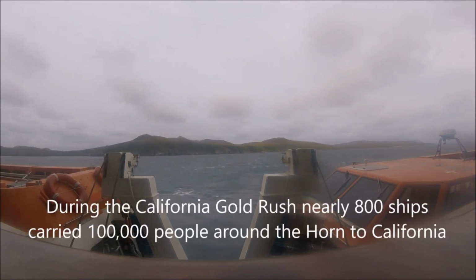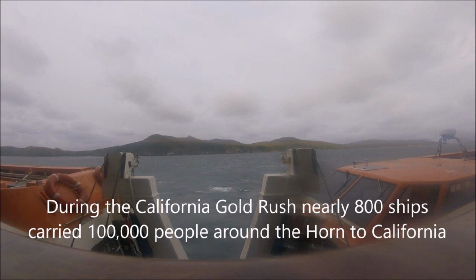So just be aware of that fact. Anyway, if you like rough water, it's fun. If not, take your seasick medicine and you'll be okay.